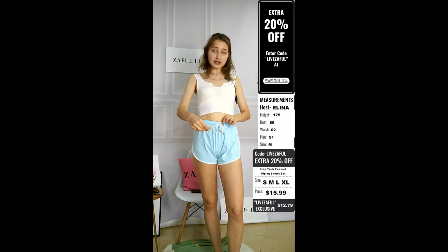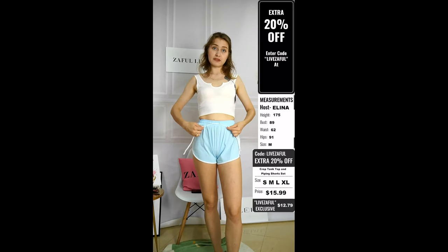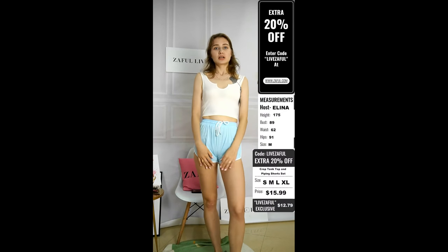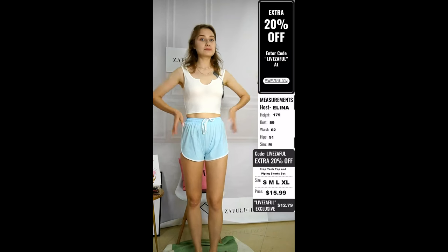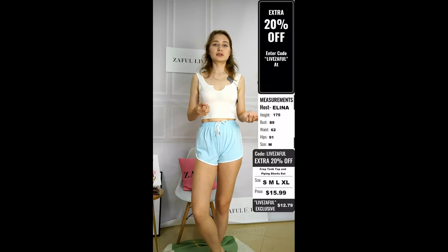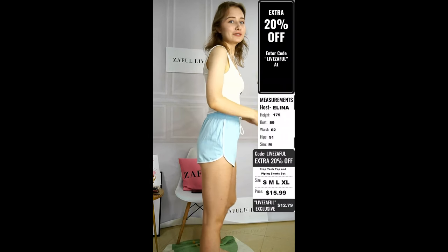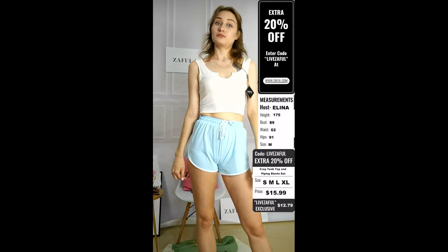Actually, they have a belt, I can say lace, and you can fix your waist, put it a little bit higher. Yeah, super shorts, sport for just like, I would like to wear it for running, maybe for yoga, I don't know, for workout time at the gym, and even just at home, it will look nice.